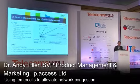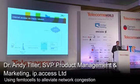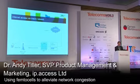And small cells can also offload the core network as well, using a technique known as SIPTO, which is currently being standardized. Today, the content goes via the internet, through the operator's core network, through the RNC, over the transmission network to the macro cell tower, and then via radio to the handset. So quite a long route, with some expensive equipment in that path.